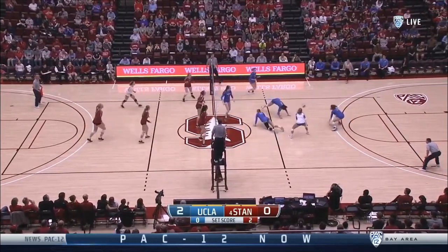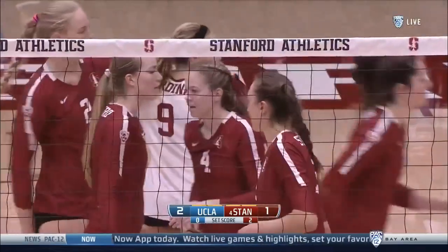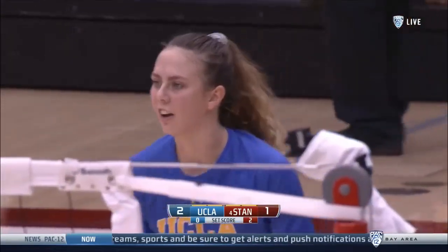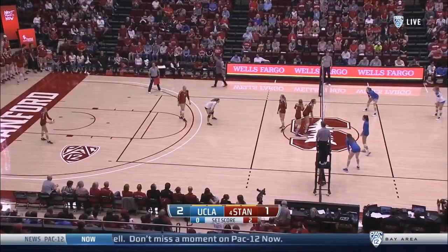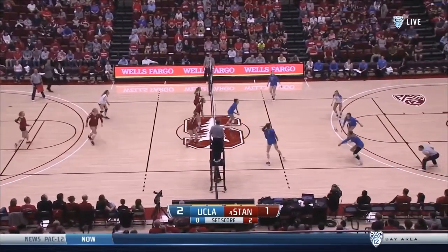Tight set there, and McClure with the left-handed kill. That had to be a perfectly placed kill because Mac May was all the way over there to cover that tip, and she still couldn't quite reach it. The ambidextrous Megan McClure. She's got 7 kills, hitting .500 with 9 digs. Very quietly, isn't it? Yeah.